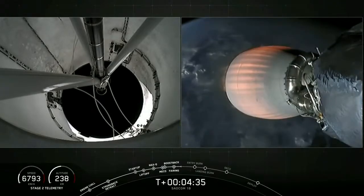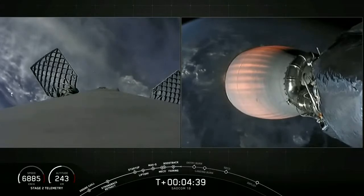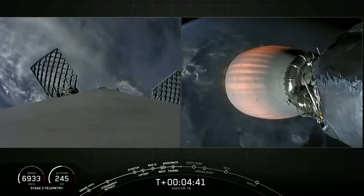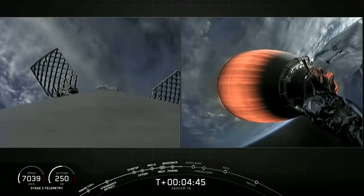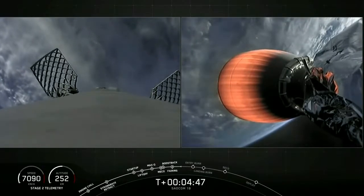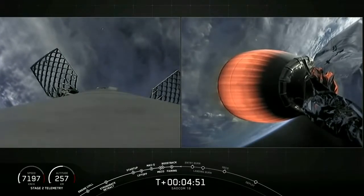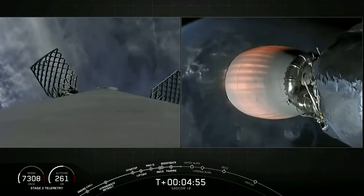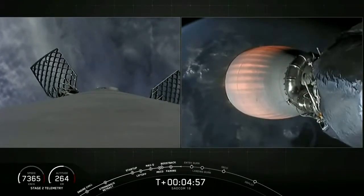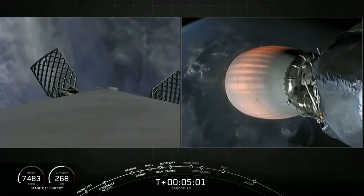On the left-hand side of your screen is a view of our first stage looking downward. It's continuing to fall back towards Earth. The next milestone for the first stage is its entry burn. Falcon 9 needs to execute an entry burn to slow itself down before hitting the dense parts of the atmosphere. Without this second burn, relying on the atmosphere alone to slow Falcon 9 down would put unnecessary strain on the rocket. That entry burn is coming up at T plus 6 minutes and 10 seconds.